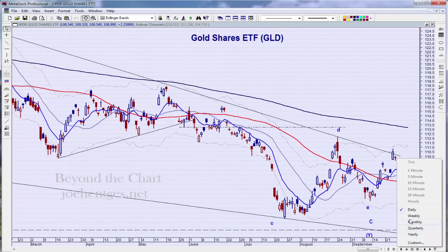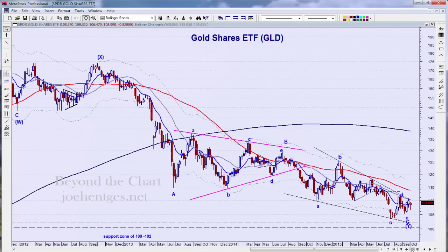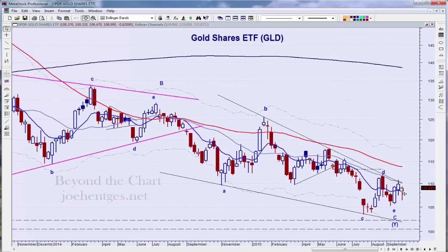Let's take a look at it real quick on a weekly basis. You can see the picture a little bit better. We were down this last week by 0.82 on GLD. But we had a nice strong week three weeks ago, and then a week before last, further up, and then we had a little pullback here. We'll see what kind of week we have this week.